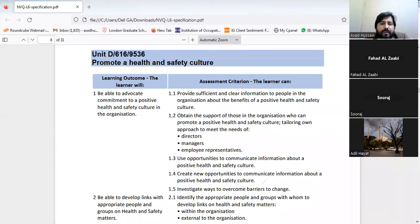In that regard, you are doing some specific activities to share the information with the workers and your other colleagues about the benefits of a positive health and safety culture. What is accepted from you is, for example, that you are performing TBT, training sessions, presentations, newsletters, safety alerts, emails. Any means you are using, you have to provide to me as evidence.